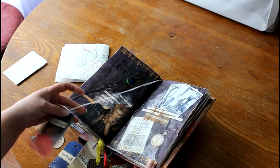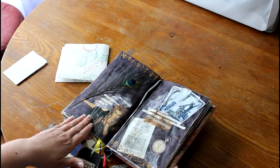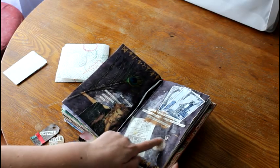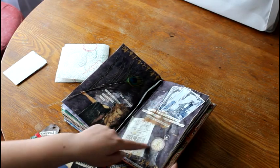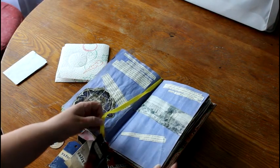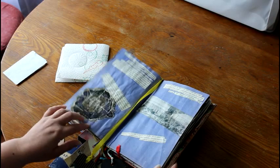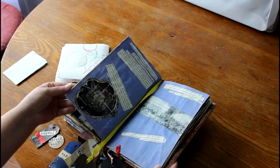This was the Psychics page and their tag. Some of these were from magazines, some of them were ephemera printouts. Some of them were from a Dover clip art catalog. This one is the architect, city plan, a lot of text about an architect and building things.